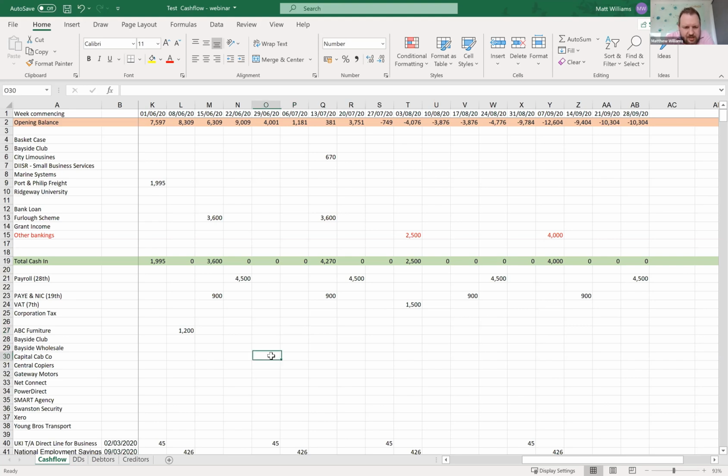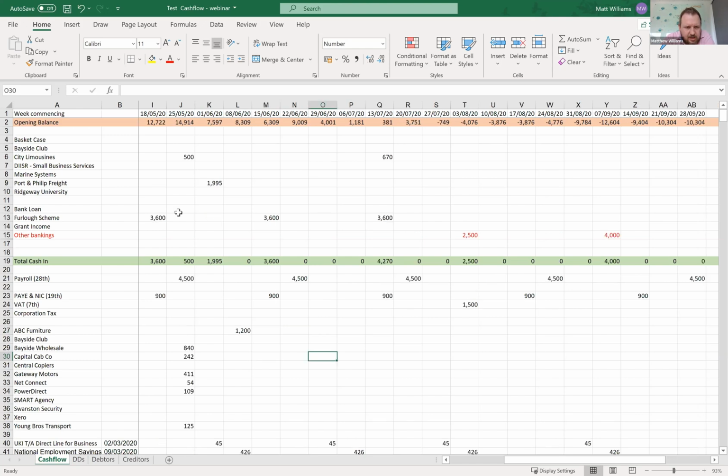And if you use it, the way we process it is, we build it, and then every week on a Monday morning, we review it for the week before. Like I said, we colour in the ones that have hit the bank. We move forwards the ones that haven't gone out for one reason or another. And then we roll it on another week at the end. And that gives you that rolling 12 weeks.